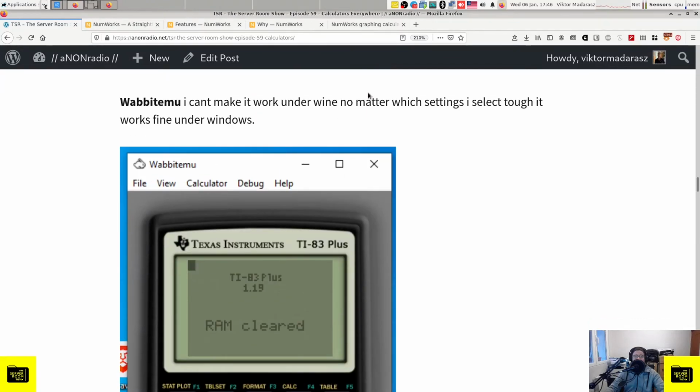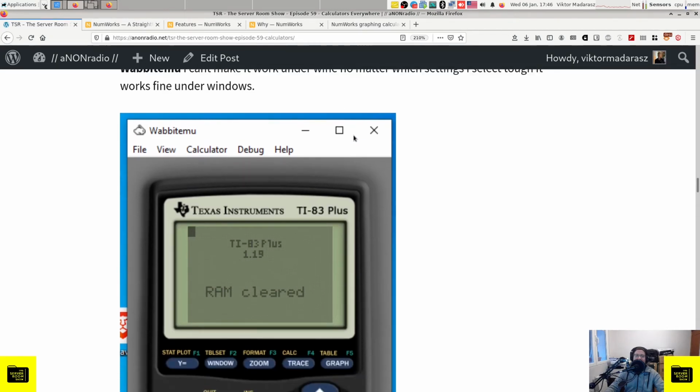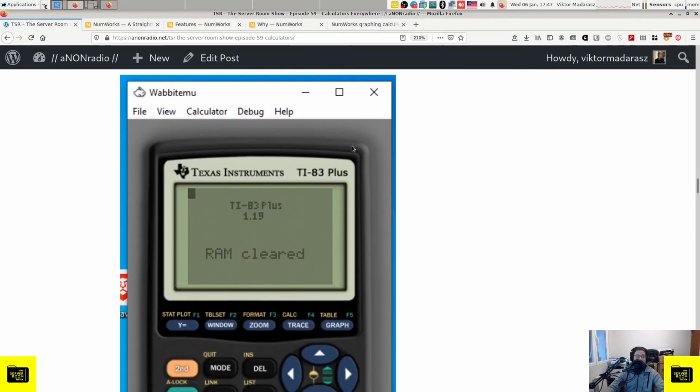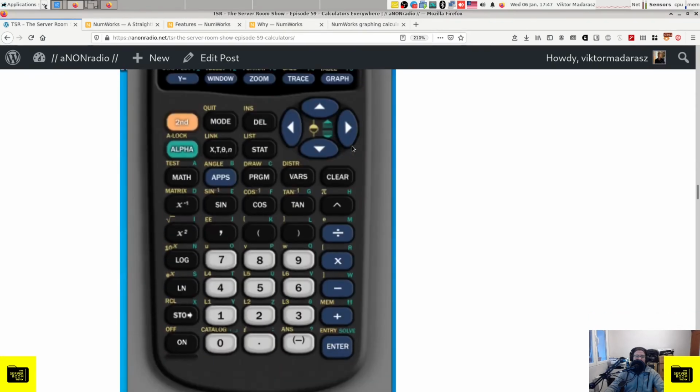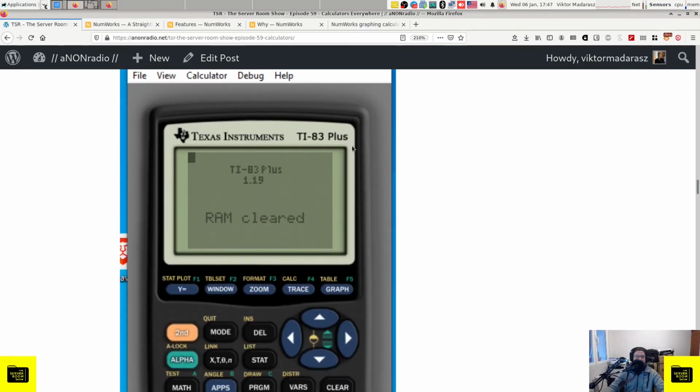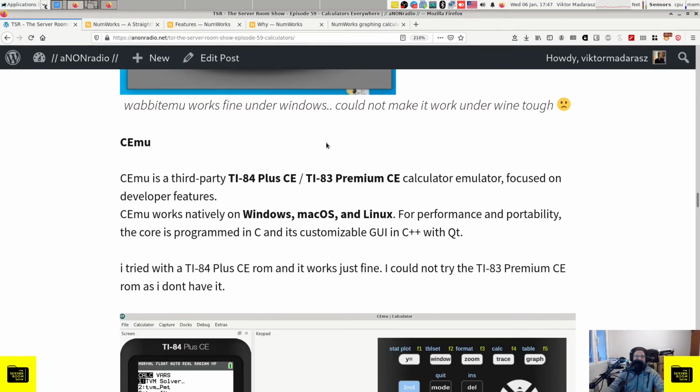Another application or emulator called WabitEmu. I couldn't make it work under Wine, no matter what I did with the settings or how I chose the ROM file. And funny enough, the same files, config files, ROM files worked, as you see on the screenshot, perfectly under the Windows version of WabitEmu, emulating, for example, a TI-83 Plus calculator.